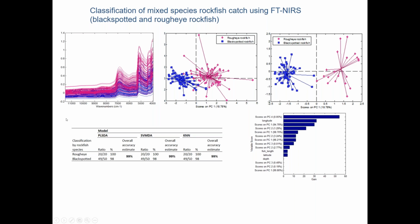And also, when you conduct a cross-classification analysis using partial least squares discriminant analysis or vector machine discriminant analysis or KNN clustering, you can see, and this is based on this sample here, which is not entirely large, but we can see that the classification accuracy is really quite outstanding. This is important because this allows us to go back and just with the scan of the otolith, which takes, as I mentioned, between 30 and 45 seconds, we could potentially classify all historic catches and conduct stock assessments specifically on a species-specific basis.